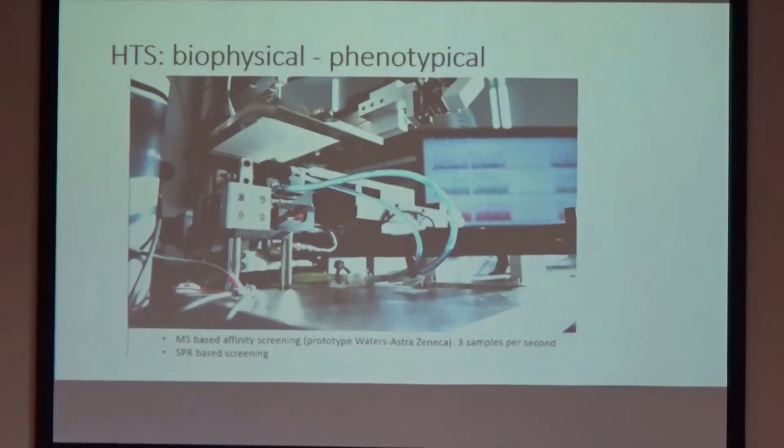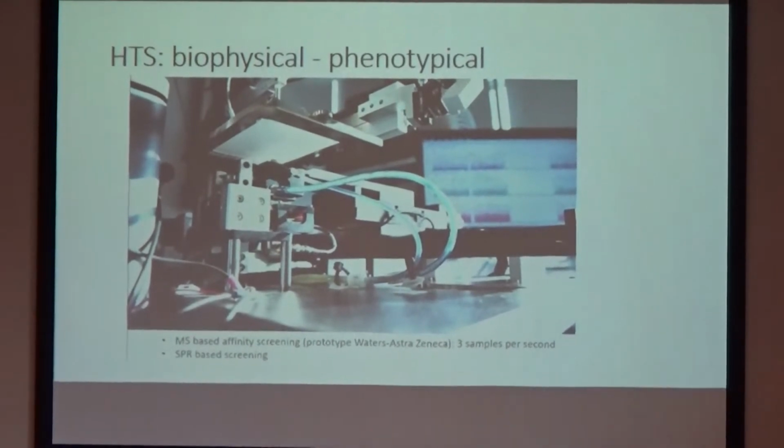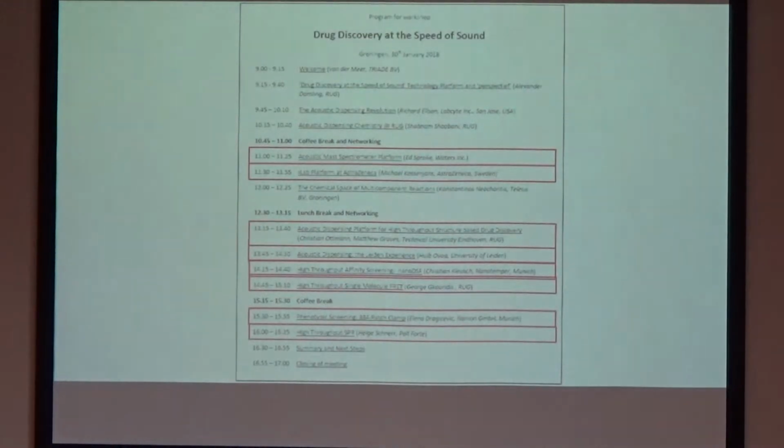The next ingredient in our technology platform is screening, high throughput screening. In order to have very short cycle times, it must be compatible time-wise with the chemistry. So it should be possible to screen multiple hundreds or even thousands of compounds per day. It should use either biophysical methods or even phenotypical methods, and later on we will see one example from the collaboration between Waters and AstraZeneca, which is mass-based screening, which can be used for affinity screening or even quality control of the synthesis of the compounds. Another method is surface plasmon resonance based, and we will have multiple different screening methods which are compatible with our system, which will be shown today.